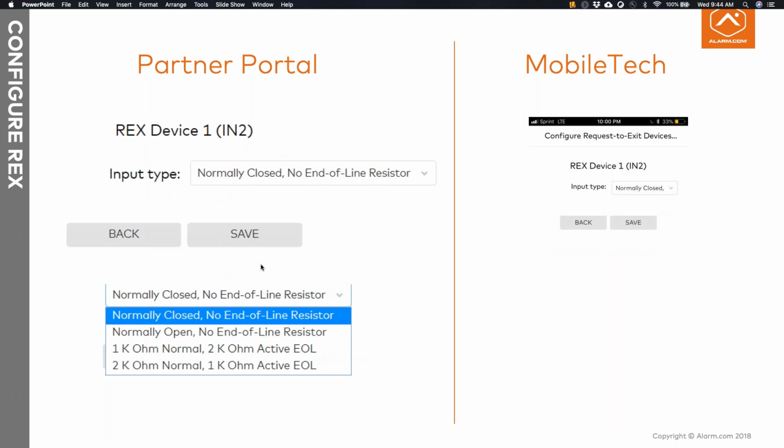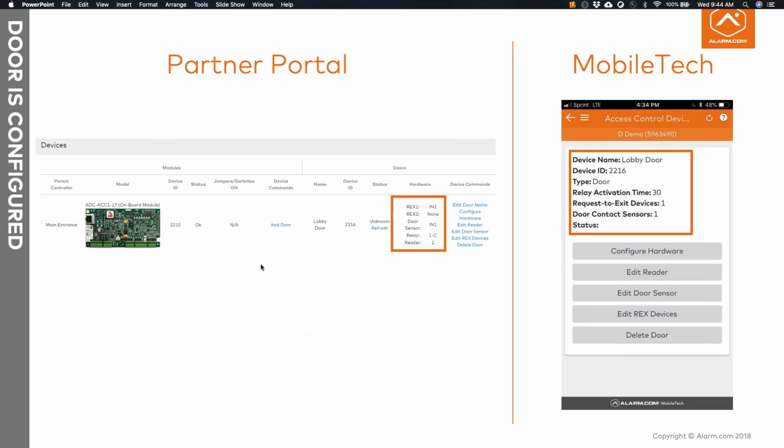Now we're going to do the request to exit device, and it's the same thing. We just need to tell it, is it a normally open or normally closed connection? Does it have an end of line resistor pack? And then this is a great spot, Mark, to go in and look.